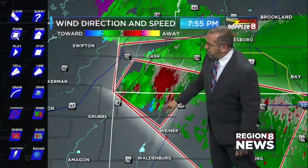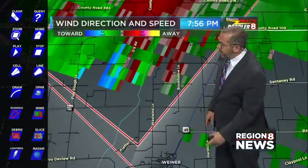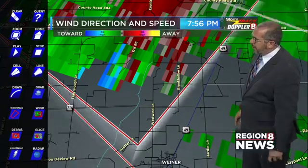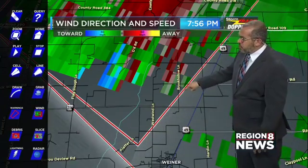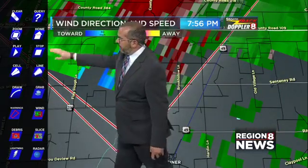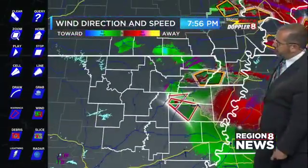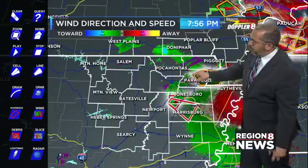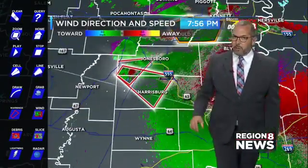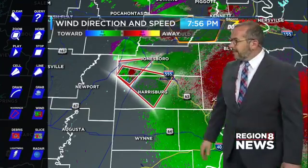I'm going to zoom in just a little more, get you right down to the city, and you can see where Wiener is now. That's going to be crossing over 49 here shortly. They have extended the tornado warning past this red line. In fact, if I show you here, let me widen out. This is a tornado warning. Now that it's observed, they've put that a little bit farther down to the southeast now. Harrisburg is included in this tornado warning for a storm that's crossing out of Craighead County going into Poinsett County.